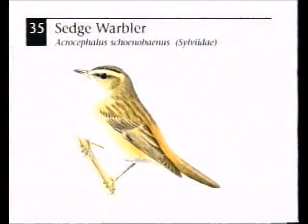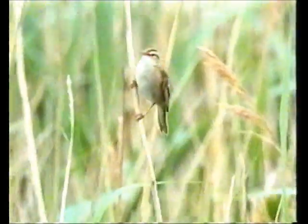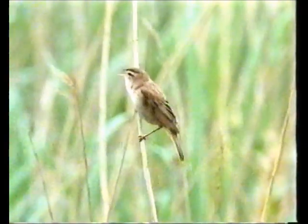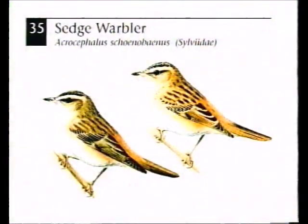Sedge warbler. From mid-April onwards, reed beds, marshes and scrubby thickets all over Britain resound to the lively chattering songs of sedge warblers. They aren't difficult to identify by sight. The broad white eye stripe is much bolder than in any other warbler, and the streaked upper parts are also characteristic. A well-hidden bird, though, may have to be distinguished from a reed warbler by sound alone.